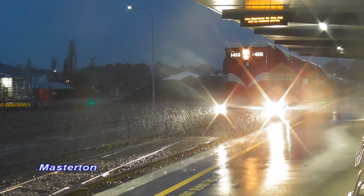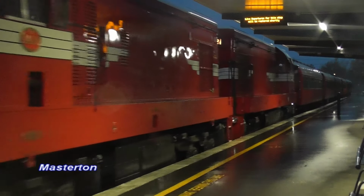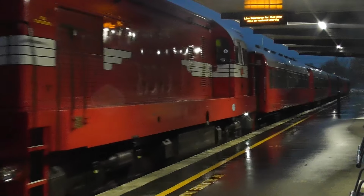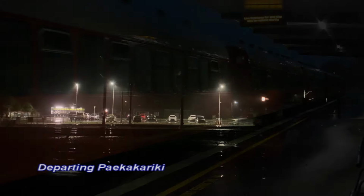The Bush Rambler excursion arriving at Masterton in torrential rain. The coastal steam excursion departing with a thunderstorm lighting the night sky.